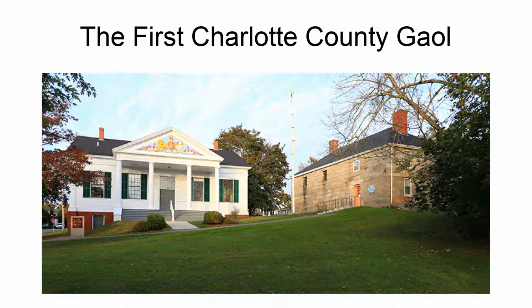Since the floors in the cells were only bare earth, prisoners found that they could readily escape custody. Eventually so many escaped that in 1828 the sheriff was sued, and thus an act was passed to erect a more suitable prison elsewhere. The old building was sold to the town of St. Andrews and converted into a town hall and market house until it burnt down in 1872.